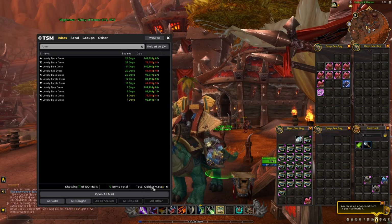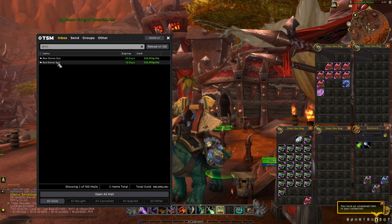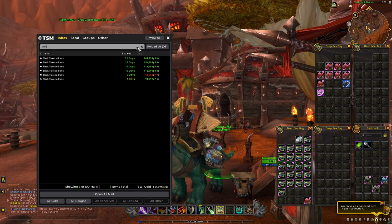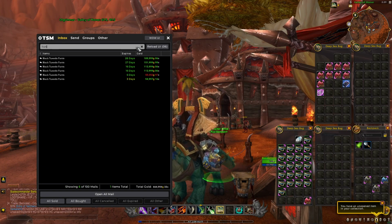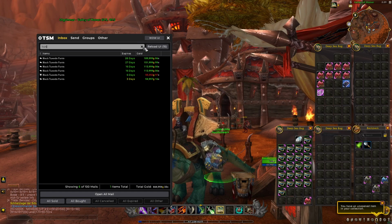So here, only with this one, I made 874,000 gold. And then I also have some of these blue and red dinner suits, 560,000 gold. And also, of course, the tuxedo black pants. So these ones I also made a video about these different items. And as you can see, you're still able to sell them for a lot of gold.